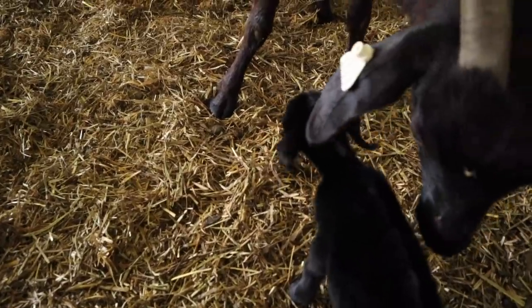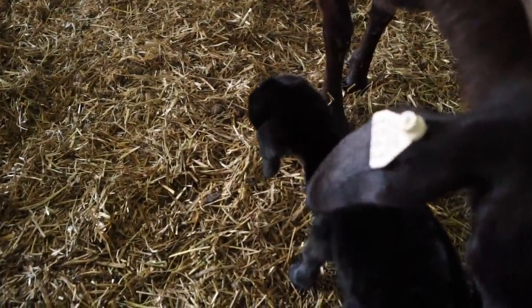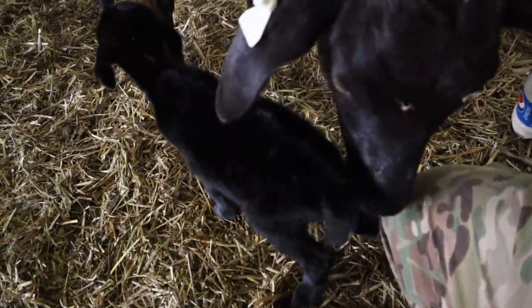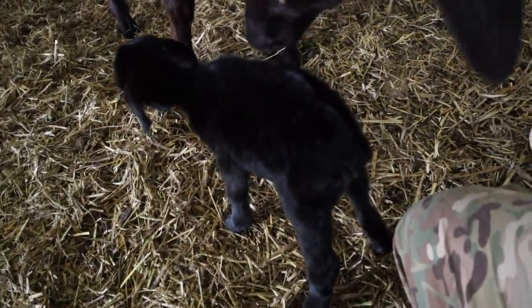Mama's crunching around on some alfalfa hay I got in here for her. But you guys can see the mama is definitely interested in her baby still. So that's a good sign. We could just get her milk to drop. We've never had to do this before as far as when the mamas have the babies. We've never had a mama goat not have milk.